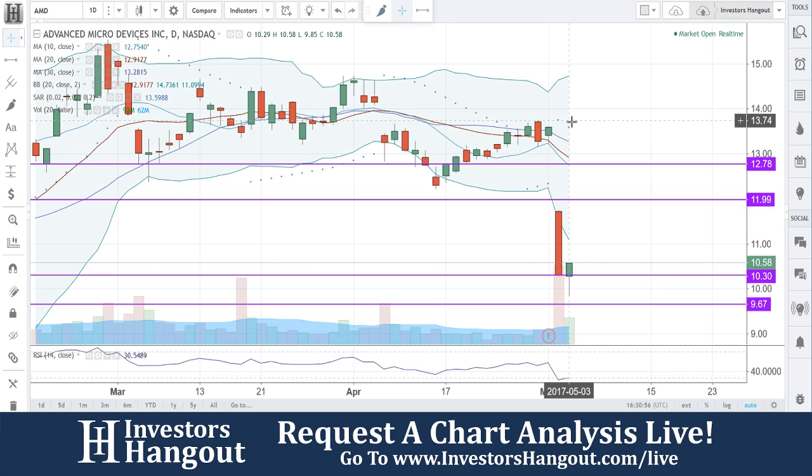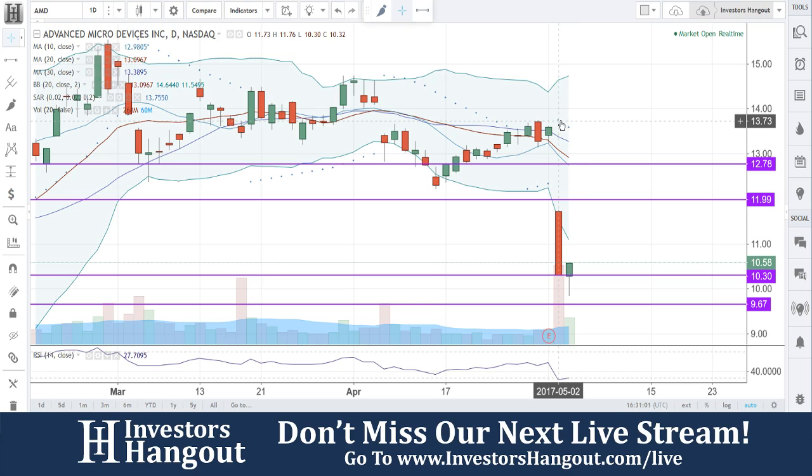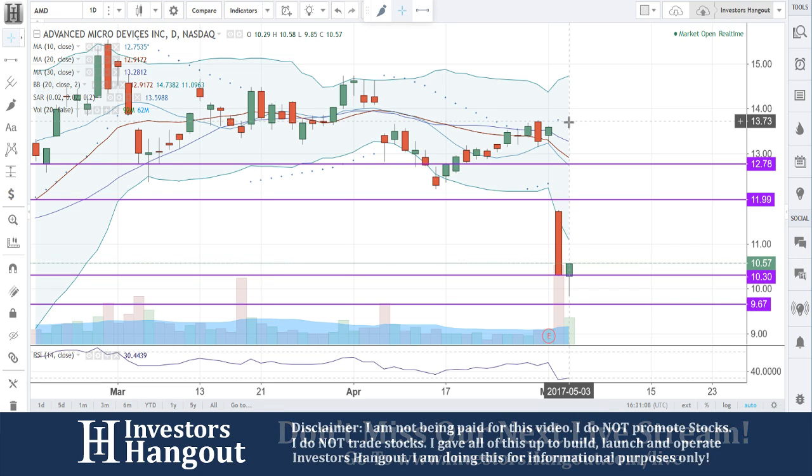Today it tried to bounce. It's trying to right now off that 10.30 area. You guys opened at 10.29, again, yesterday closed at 10.32. Showed a little bit of weakness at that open, but starting to rally back up again, bouncing off that bottom.